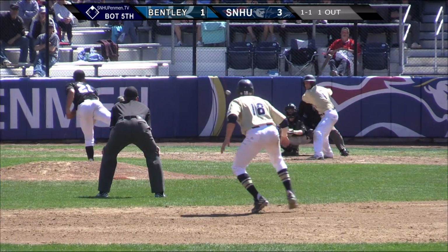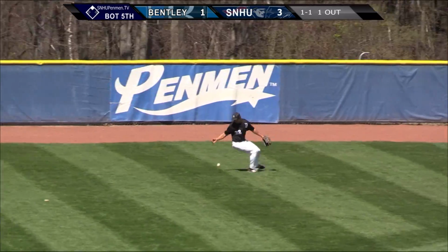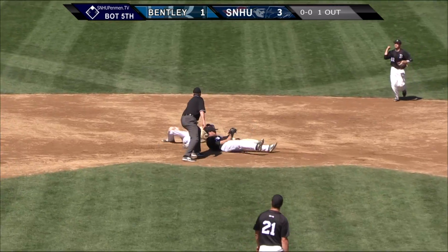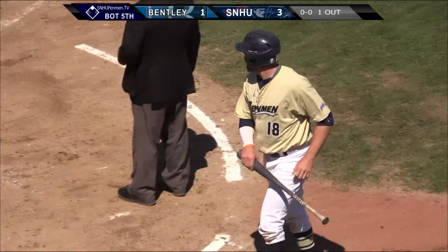Goldstein looking to do so here. Rips this one toward right center field. That's going to get down for a hit. Olmstead will round third. Should score. Throw coming in. And Goldstein jumps over the bag. And he's out. But the run does cross the plate.